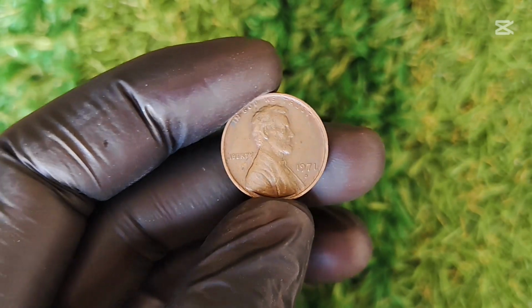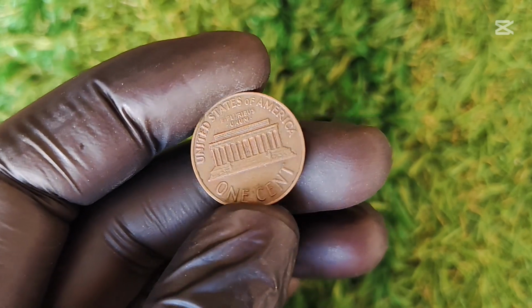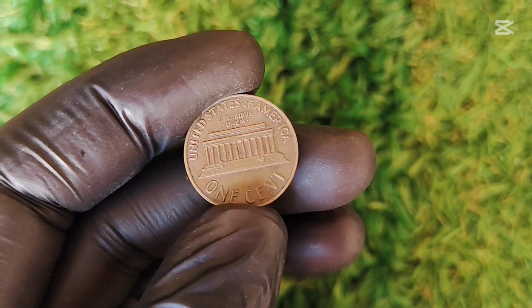Attention all coin collectors and treasure hunters. Have you ever checked your pocket change and wondered if you might be holding on to a fortune without even knowing it?